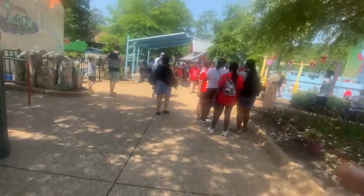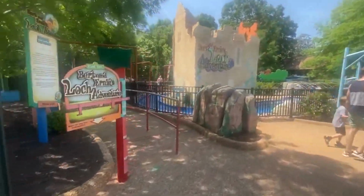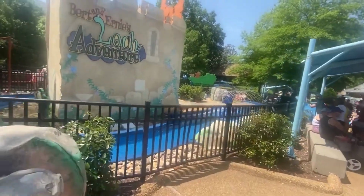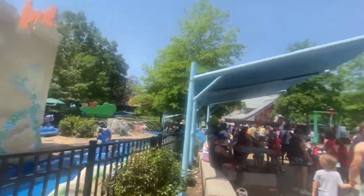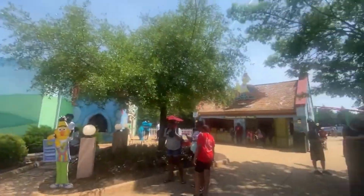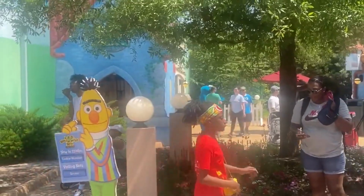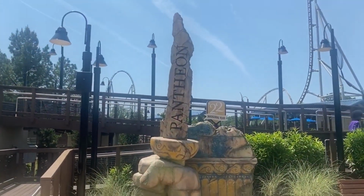And they got a couple of interesting rides, like this little water thing. Look at that. Did they see that in many parks? Nice little kiddie area that they got here. Oh, there's Cookie Man. I see Cookie Man. There it is. Alright, enough song for time.